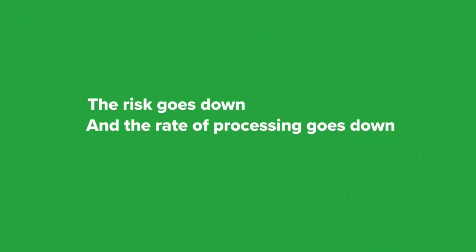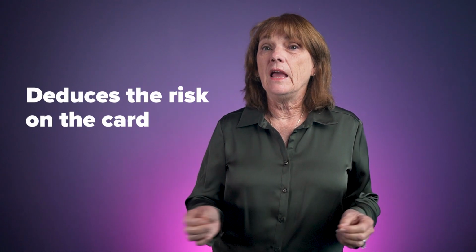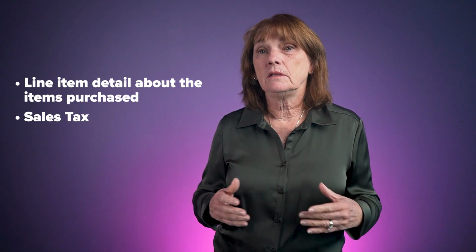However, the risk goes down and the rate of processing goes down if the merchant can transmit back more data and information about this transaction. The fact that there is more data, and data that indicates the card is being used to procure authorized types of equipment or services, reduces the risk on the card and therefore lowers the wholesale interchange rate. The data and information required to reduce the risk and the rate includes line item detail about the item purchased, sales tax, SIC code, and more, shipping information.